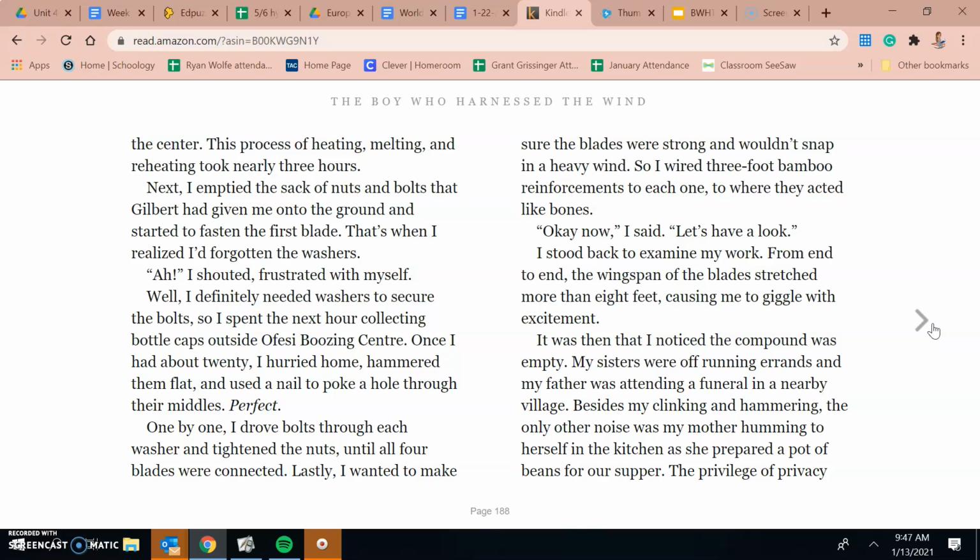Lastly, I wanted to make sure the blades were strong and wouldn't snap in a heavy wind. So I wired 3-foot bamboo reinforcements to each one so they acted like bones. "Okay now," I said, "let's have a look." I stood back to examine my work. From end to end, the wingspan of the blade stretched more than 8 feet, causing me to giggle with excitement.